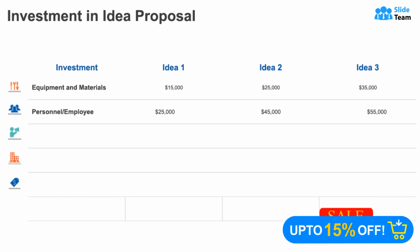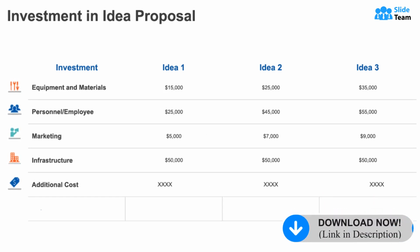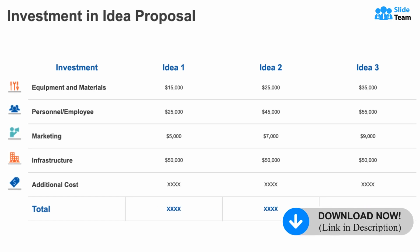This presentation template also comprises a budget allocation slide for investors. You can highlight how you plan to use the funds and bring your product to life.